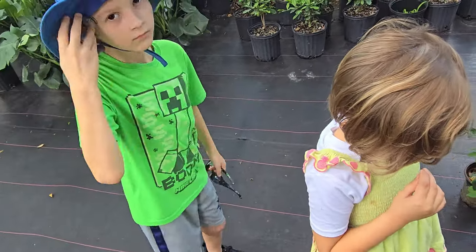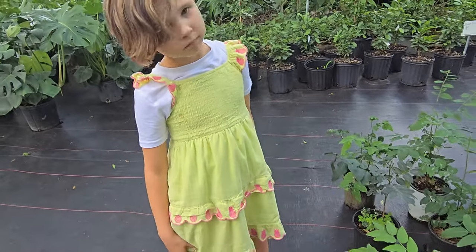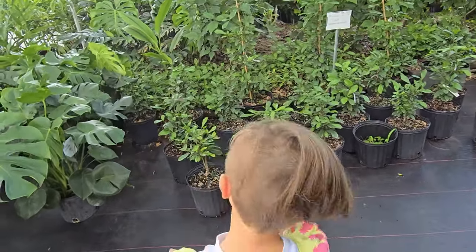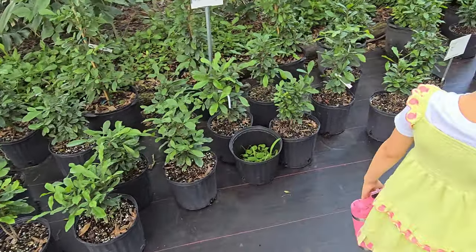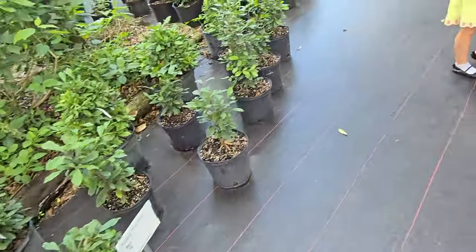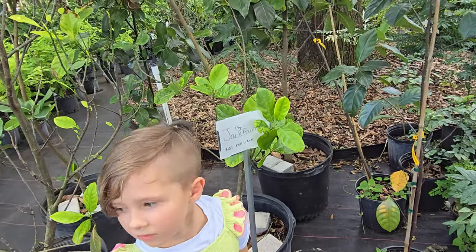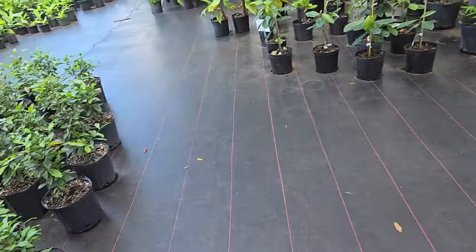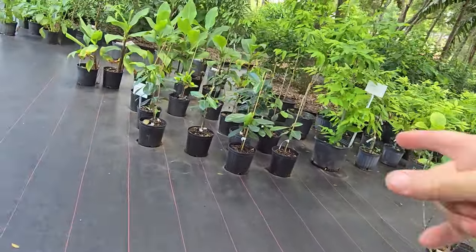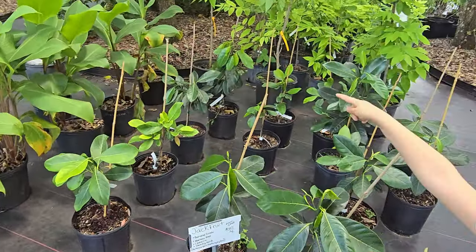You want to try one, Christian? What do you think? Yeah, pretty good, huh? We have that at the house. We have one of them. I don't like it. No, you don't like it now? Miracle fruit. That's a jackfruit. So it's not for sale. What does it cost? Not for sale. There's sugar apples. There's more jackfruit. There's some small jackfruits right here. Yeah, those are $60 for the small ones.